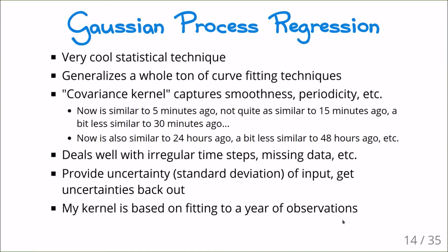Gaussian process regression is a really pretty cool statistical technique. I can't give a full mathematical explanation of it, but it's a generalization of a lot of least squares type curve fitting techniques that are out there, except that what you do is you give it a covariance kernel, which sounds pretty complicated, but basically it's saying, for any two different observations, how strongly related is the difference from the mean of one to the difference from the mean of the other. And that captures a lot of things, including how smooth or how rough you want the output to be, and whether it's periodic, etc.